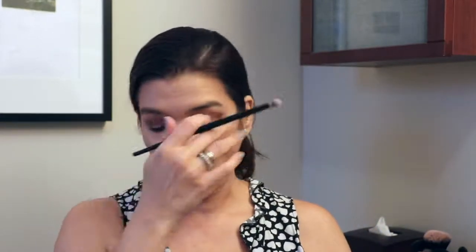And I use this too, and I'm going to go with Divinity to highlight under my brow bone. Just a little bit, because since I have hooded eyes, I can't drag that white color too low, because then all you'll see is that part of my eye and nothing else. So just a little bit to open it up a bit, but not drag it down.